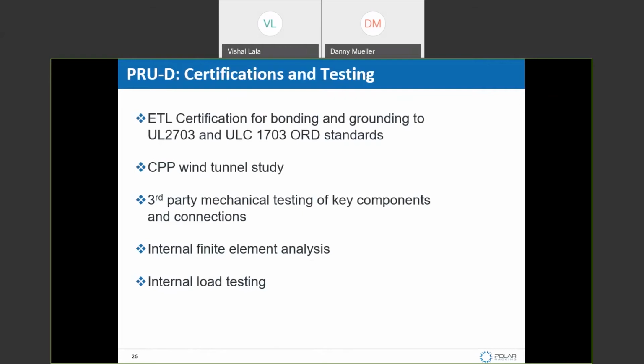We have a wind tunnel study through CPP. We have third-party mechanical testing of key components and connections that we can share. If you have a lender behind this, or a third-party IE looking at the design, we have finite element analysis that we've done, as well as a significant amount of load testing on the rack, in case you, or lenders or third-party engineers, need to see the data. We can provide that very easily for you.